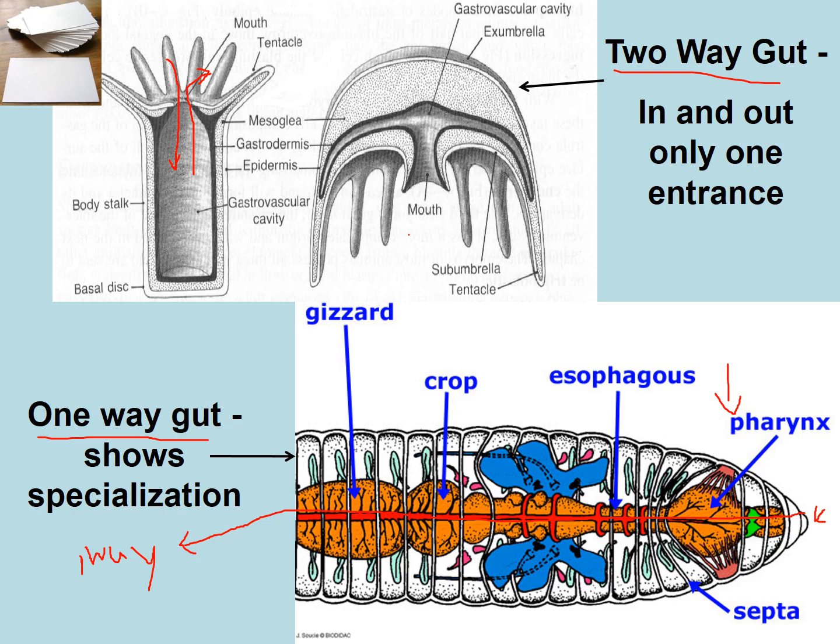So what are the advantages? There are two advantages to having a one-way gut that allow you to get bigger and more efficient. And what we notice here is the pharynx, which is a way of making sure that food goes in one direction and not the other. It's sort of a muscular little container that can manipulate the food, crush it up a little bit, and pass it back down through the esophagus.